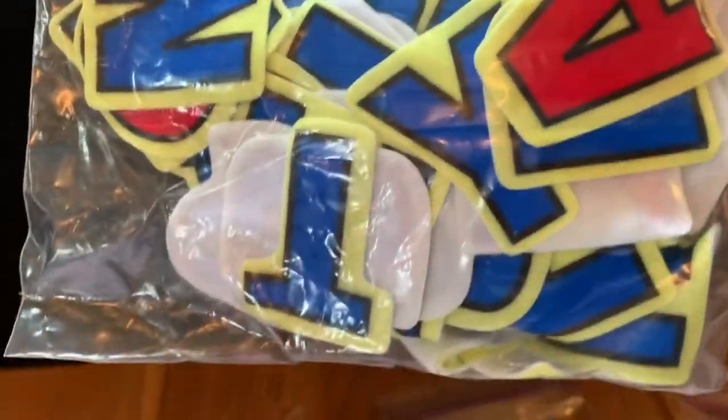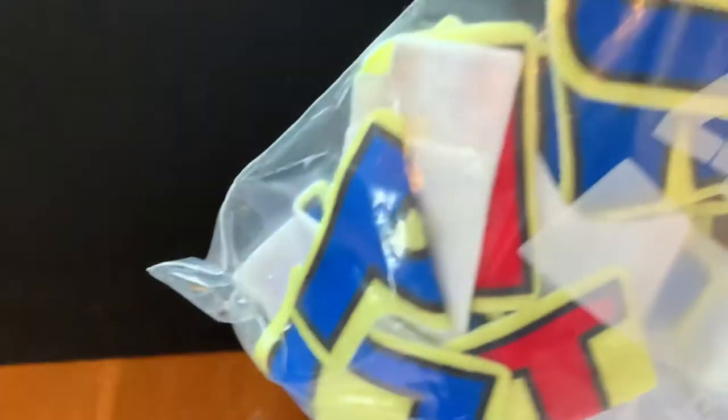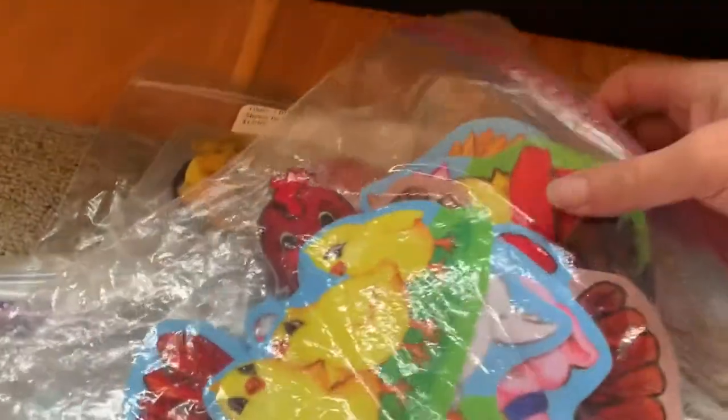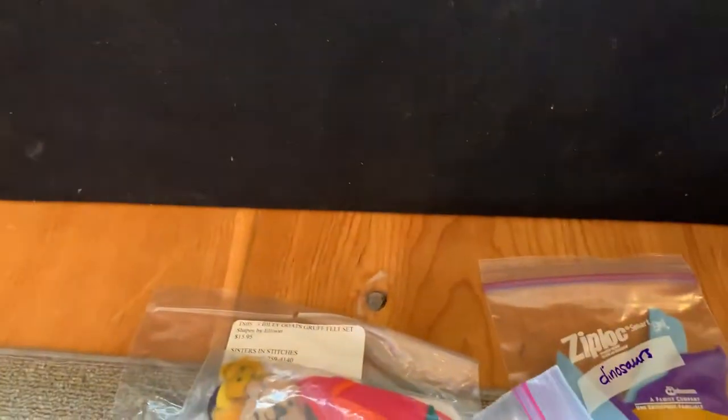So I'm just going to show you what I have. I have animals. This isn't with a story necessarily. I have the alphabet. So you can do your letter sound of the week, and if you can find felt pieces that go along with that, the more the better. Here is, I think this is Little Red Hen. So you can tell this story. Yep, it's the Little Red Hen. So you can teach about that story.